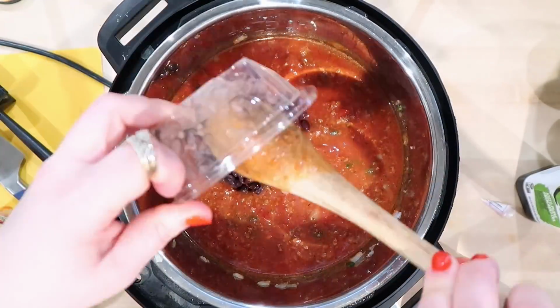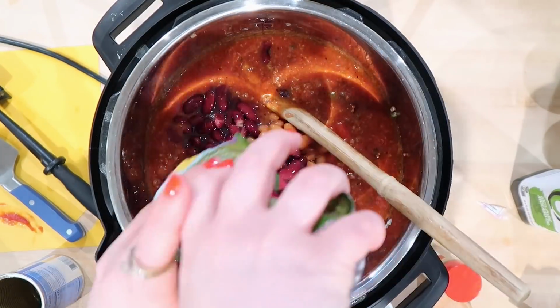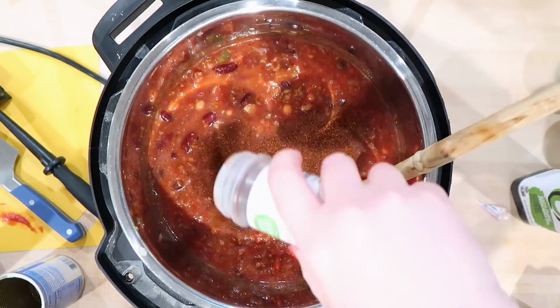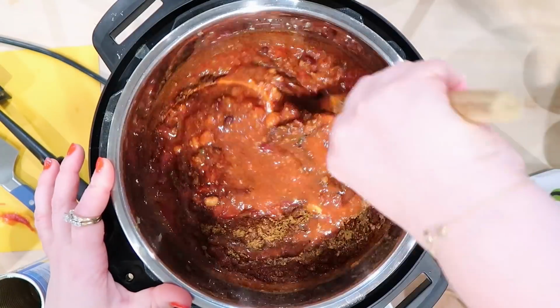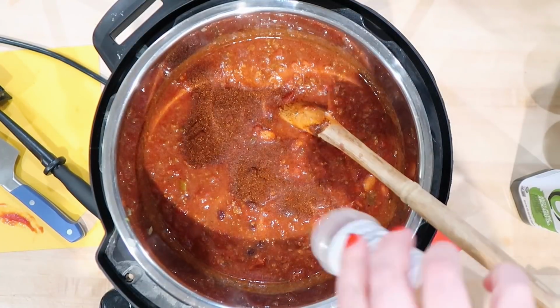You can use any beans that you like for chili, or you can leave the beans out if you're doing low carb. I also added a healthy dose of chili powder and some cumin. And a lot of times too, I'll add maybe a tablespoon of sugar at this point as well, just because when you're cooking with tomato products, sometimes they can be a little bit acidic. And so that helps cut the acidity. I seasoned it with a little bit more salt and some cayenne pepper.